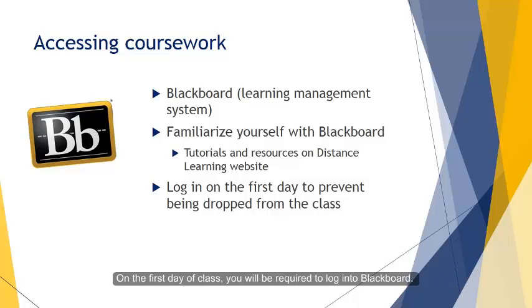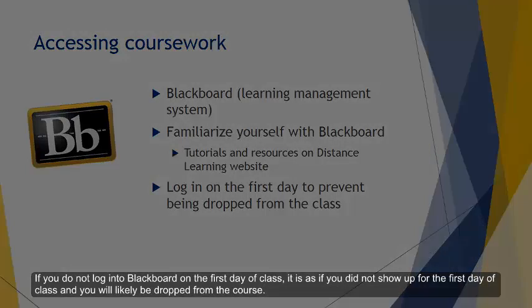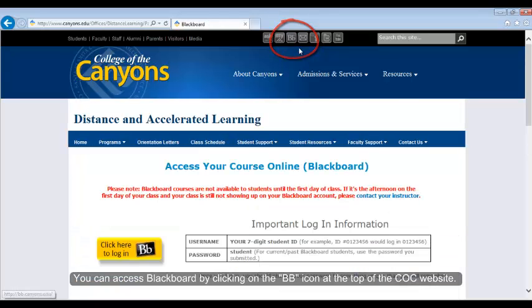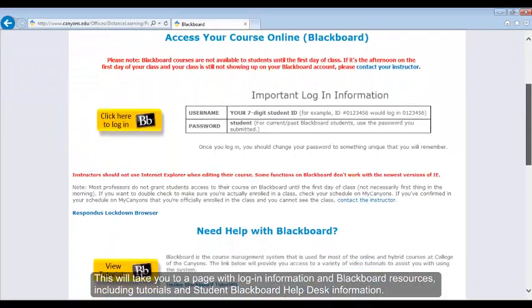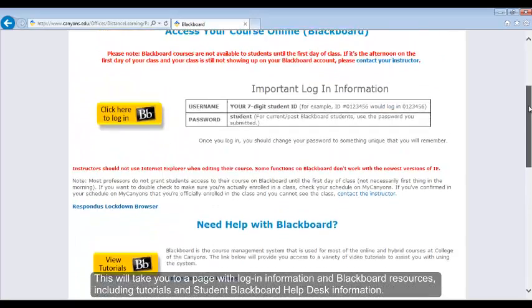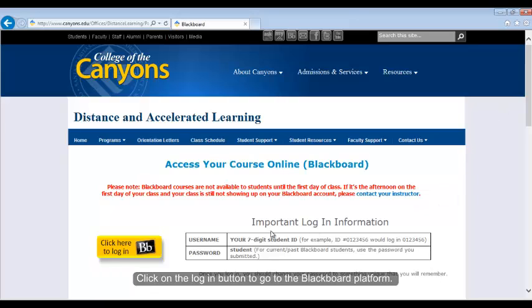On the first day of class, you will be required to log into Blackboard. If you do not log into Blackboard on the first day of class, it is as if you did not show up to the first day of class, and you will likely be dropped from the course. You can access Blackboard by clicking on the BB icon at the top of the COC website. This will take you to a page with login information and Blackboard resources, including tutorials and Student Blackboard Help Desk information. Click the Login button to go to the Blackboard platform.